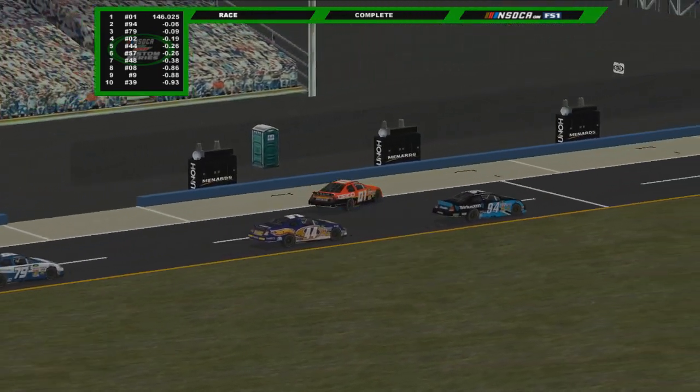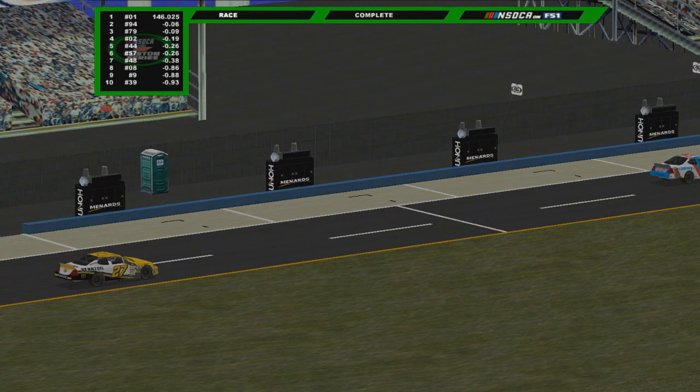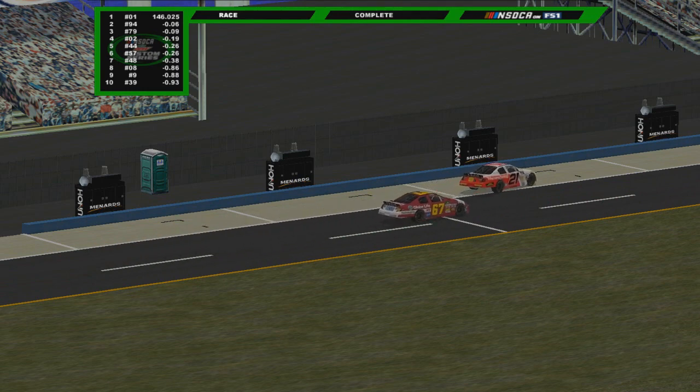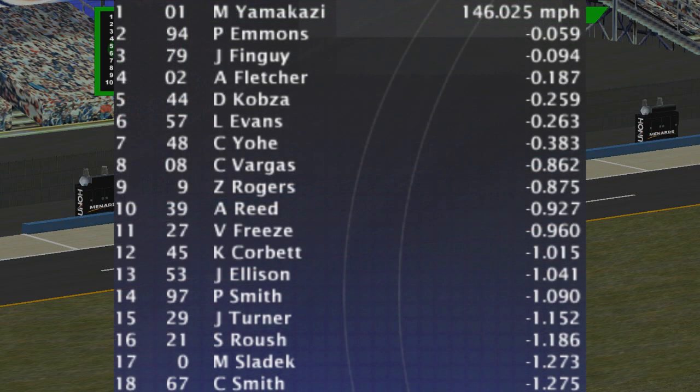Preston Emmons 2nd. Preston Emmons had some incredible aggression in that race in the 94. Couldn't get it done. Was very, very close. Photo finish at Dega. Alex Fletcher 4th. A great run. Luke Evans in 6th. Luke Evans, I can't give enough props to that kid.